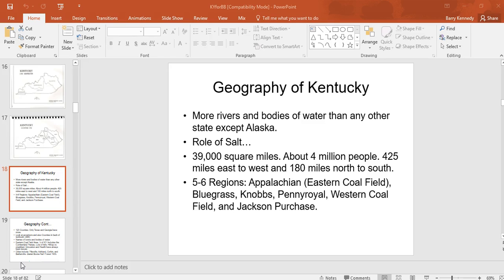Kentucky is 39,000 square miles, a little over 4 million people, 425 miles east to west, and 180 miles north to south. Kentucky has six geographic regions. Some textbooks might say 5. Those 6 regions are the Appalachian or the Eastern Coalfield, the Bluegrass, the Knobs, which is the one that's sometimes left out, just sometimes included with the Bluegrass, the Pennyroyal, and also the Western Kentucky Coalfield and the Jackson Purchase.